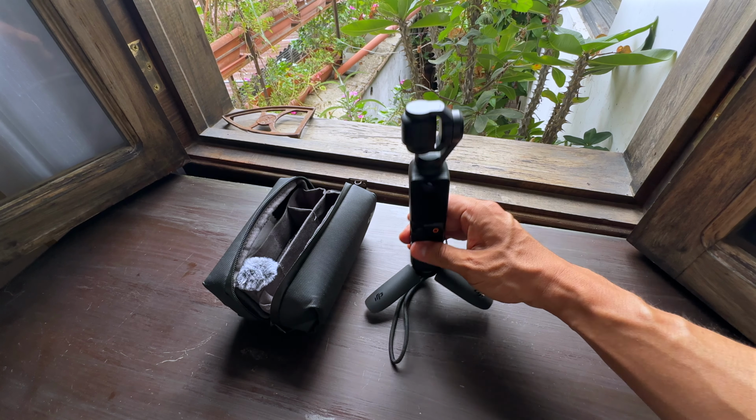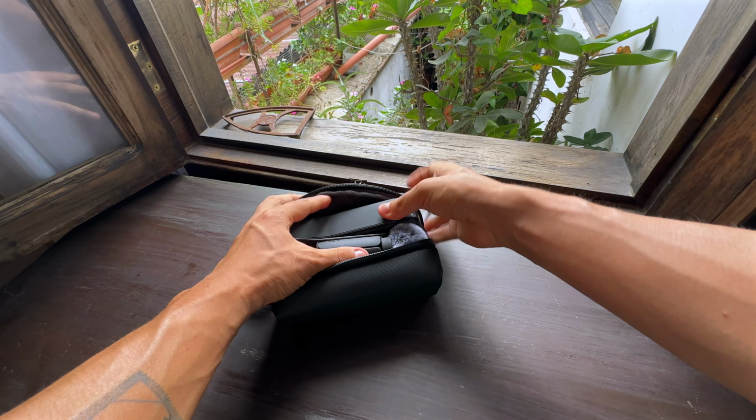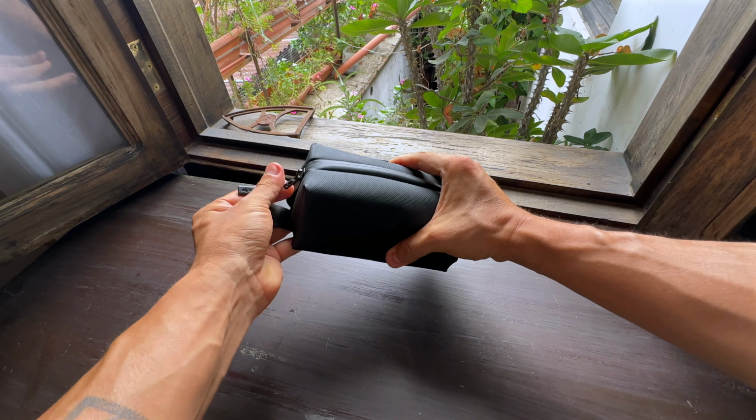And so replacing the camera wasn't 100% free. Also, I've always been really careful with how I handle this camera. It's always in its protective shell and in the carrying case that comes with the Creator Combo. I don't think this is the kind of camera that you can just throw around everywhere and toss into your backpack unprotected. So if you're looking for a camera that will really be like an adventure, outdoorsy companion for you, the Pocket 3 might not be up for that.